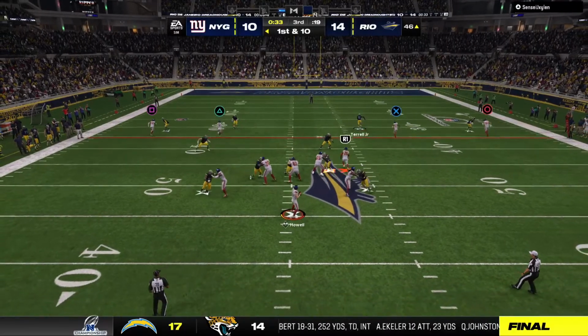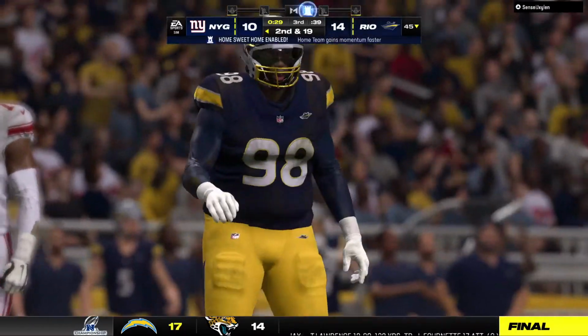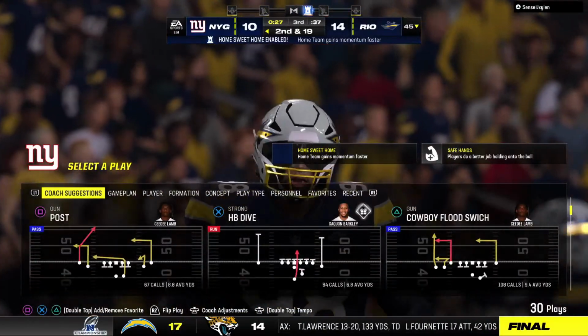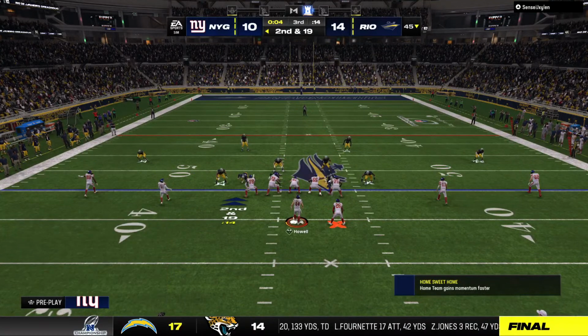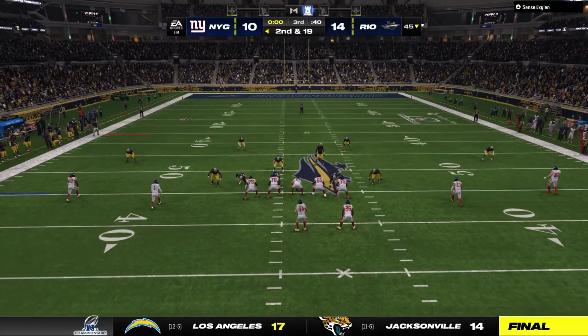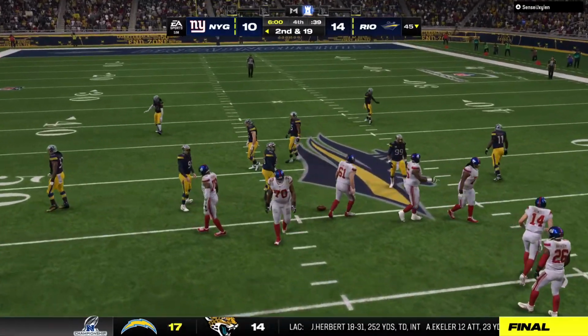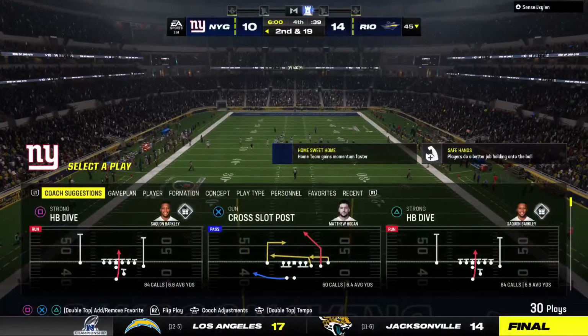Now Howell. And he's going to be swallowed up. Sacked back at the 45-yard line. The Clemson product, DJ Reader, got in for the sack. One quarter remains until the NFC crowns its champion.